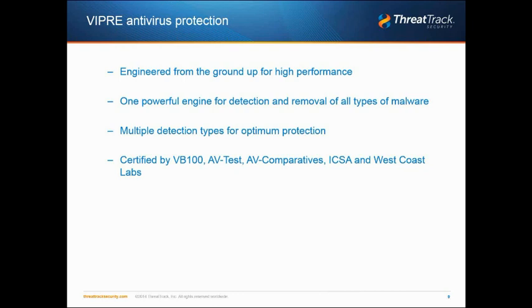Now, that means we have one powerful engine that was built for all the different types of malware, all the bad stuff, if you will. It's not just viruses, it's not just Trojans. There's all types of unwanted software that can cause security issues for your environment or bring down machines. So we make sure that this one engine looks for all the different types of threats that are out there. And of course, we're certified by the testing organizations and certification houses to make sure that we're in compliance with what we need to do to make sure that you're protected.